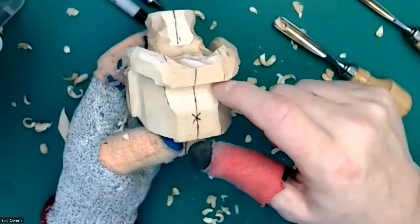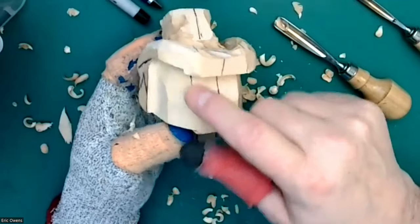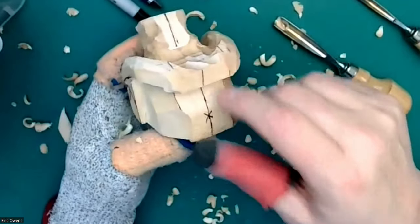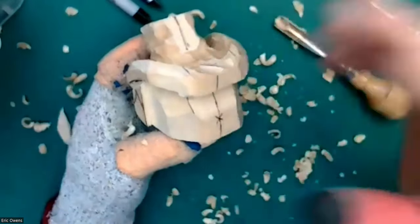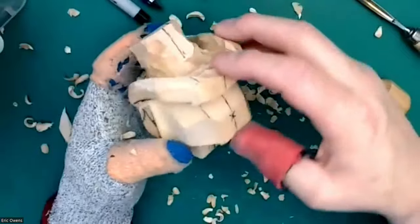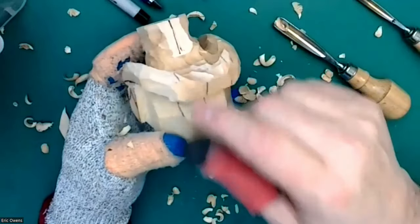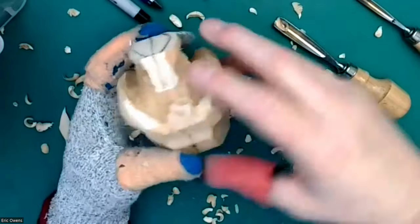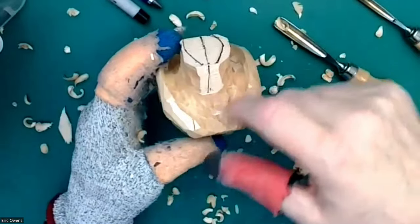But generally, a good carver can find a way to save just about everything on a carving. If you're pretty good at carving, it doesn't matter what you've done, short of lop off the ear, you can always glue one back on or whatever. But a good carver generally knows how to fix his own mistakes, and a great carver knows how to fix somebody else's mistakes. So anyway, it's going to take a lot of hogging out here.